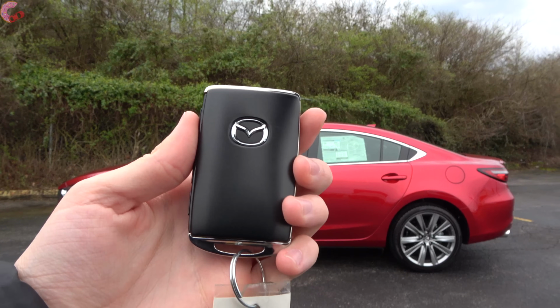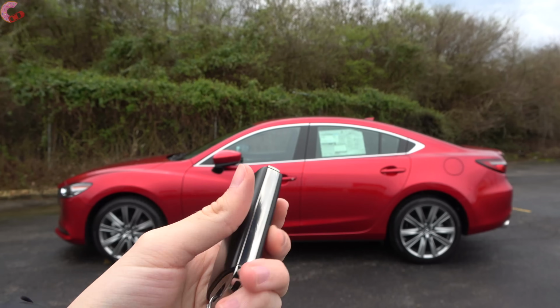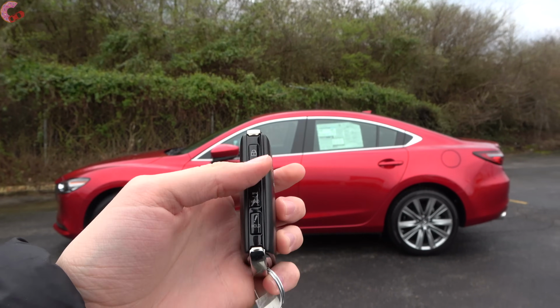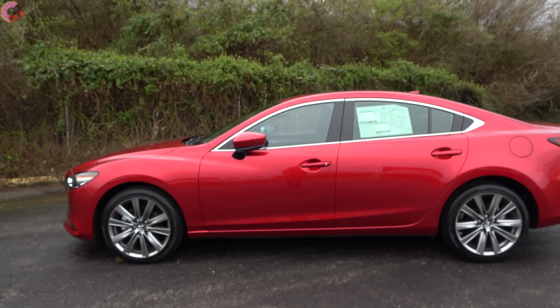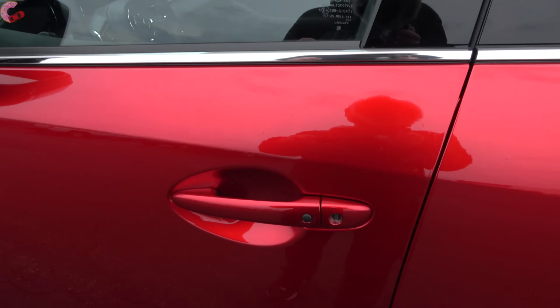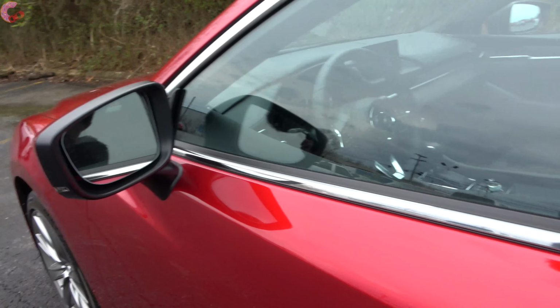So on board with this 2020 Mazda 6 is their new key fob. So we finally got rid of that slender fob and went to this kind of square fob with the buttons down here on the side. Now Smart Entry is standard on all but the very base model. However, the door handle has not been updated to have the sensor, so you will have to press the black button. And when you do, your mirrors will electrically fold outward.